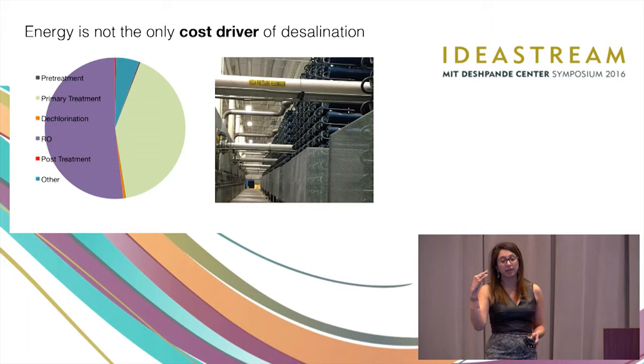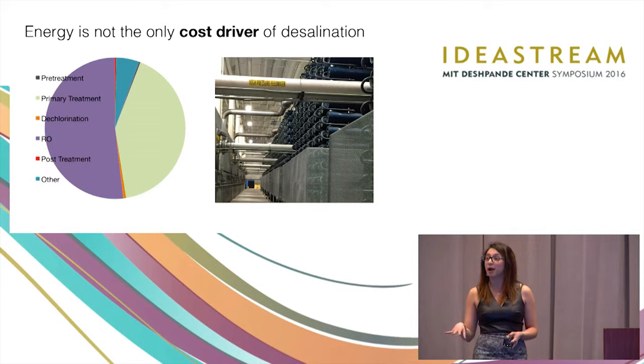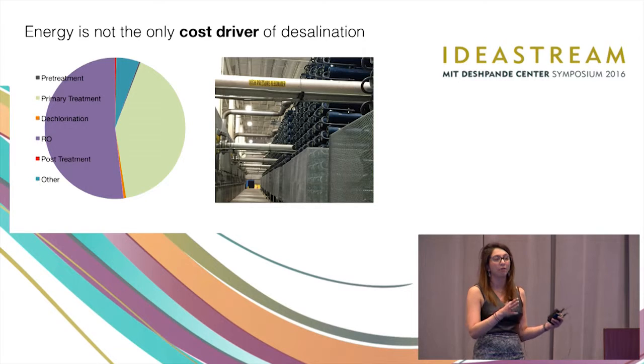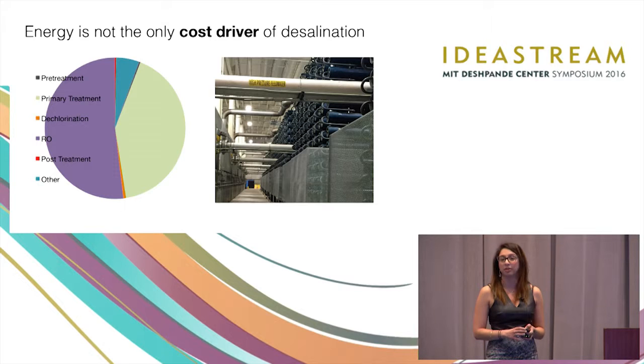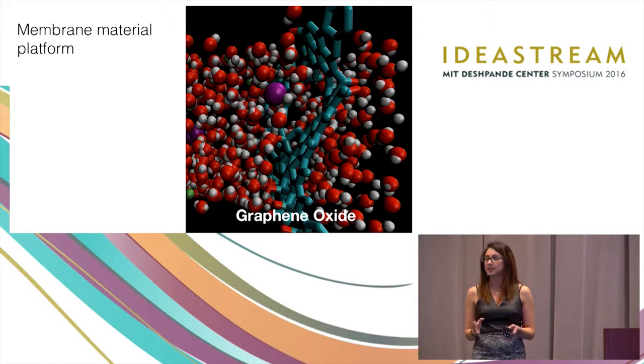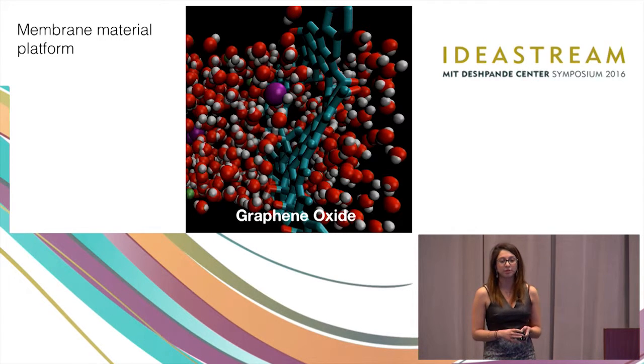So when you look at the breakdown, the pretreatment, the primary treatment step of the desalination process, is up to 50% of the total cost. And so when you look at it not from a capital and operating view, but from a step-by-step process, we can start to see where we can remove costs with membrane technology. The membrane material that I'm talking about today is graphene oxide. We are looking at other membrane material systems like silicon. We're happy to talk more about that later at our poster.